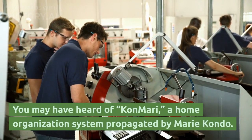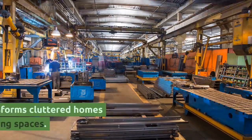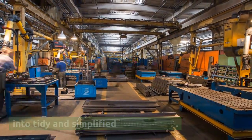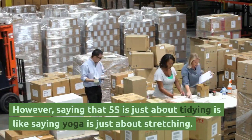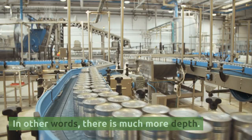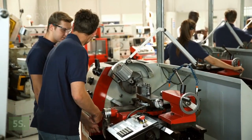You may have heard of KonMari, a home organization system propagated by Marie Kondo. The KonMari method transforms cluttered homes into tidy and simplified living spaces. The 5S principles are similar to KonMari. However, saying that 5S is just about tidying is like saying yoga is just about stretching. In other words, there is much more depth. So, let's explore the true intent and meaning of 5S.